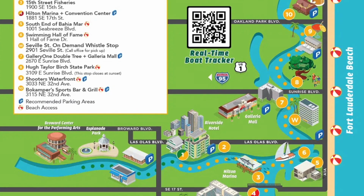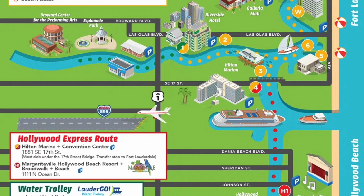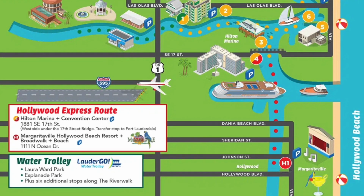In case you don't know, Fort Lauderdale is also known as the Venice of America because it has over 160 miles of waterways. So it's a popular destination for boaters. This water taxi in particular costs $40 and you have it for the day. So let's go ahead and board. It also has a narrated tour on the vessel, 2 stories, they serve drinks, snacks. We're gonna have a good time.